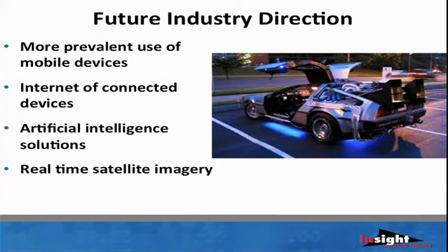Another thing that I find really exciting: how many of you have played with Google Earth and zoomed in on the satellite photo of your house, and you can see your car parked in the driveway? It's fascinating, but that imagery is generally several months old, if not a year old. Real-time satellite imagery is right on the horizon. Imagine being able to check a dealer's lot to see what inventory he actually has on hand or when it arrived, or looking at your carriers: do they really have the capacity in place that they say they have?